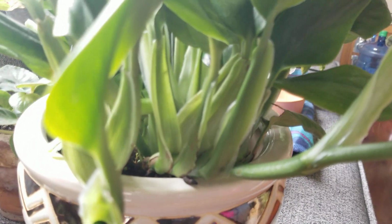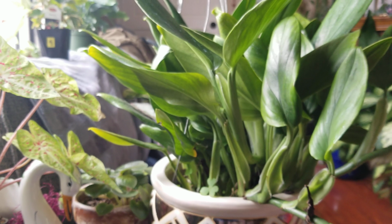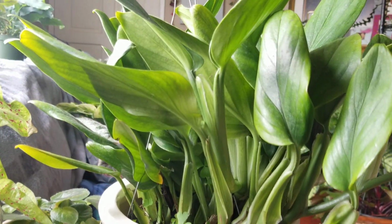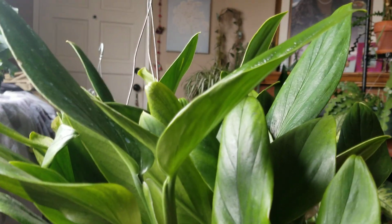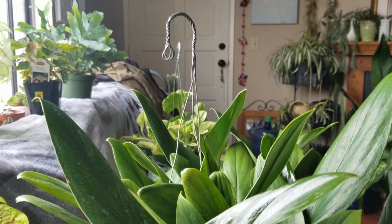I love these long tentacles. That's what it looks like from down here. Isn't it beautiful? It was just so healthy. I wouldn't mind paying $50, $60 for this one. It's very big. It's healthy.